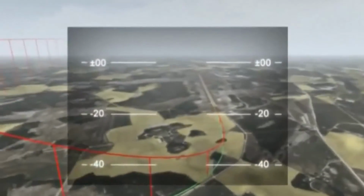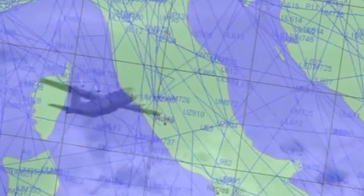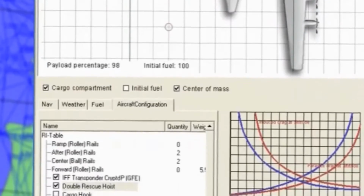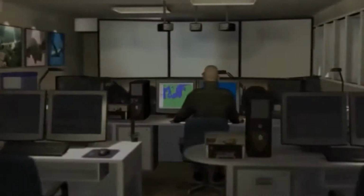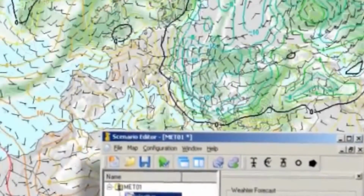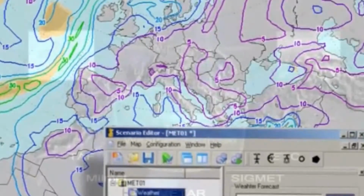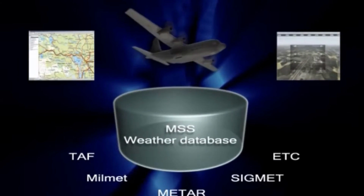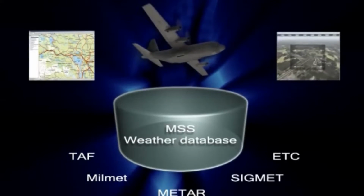The mission includes a refuel stop at a civil airport in Central Europe. The MSS fuel calculation takes into account payload and flight envelope, as well as weather parameters such as wind, air pressure, and temperature. Weather is an important part of all flight planning, and data from national weather information systems can be imported into the MSS. In addition to being displayed in the map, weather data is instantly accessible for system components needing it, for example the route planner, 3D visualization, or weapon and EWS planning tools.